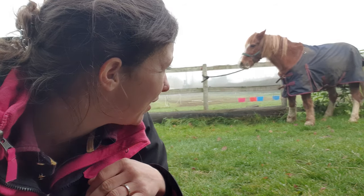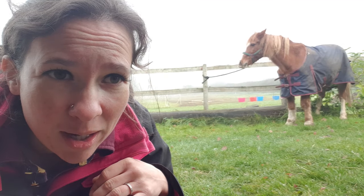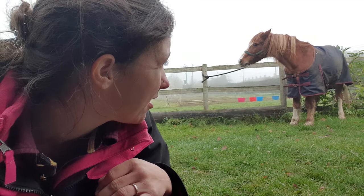I tie him up out here so he can have a little bit of munch of grass. As you can see, he's scratching his bum on the fence, so I had better go and stop that before he pushes the whole fence over.